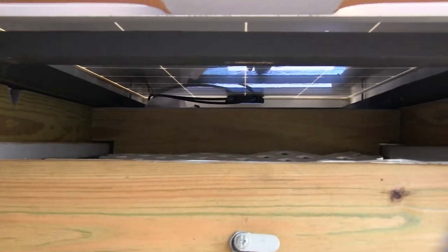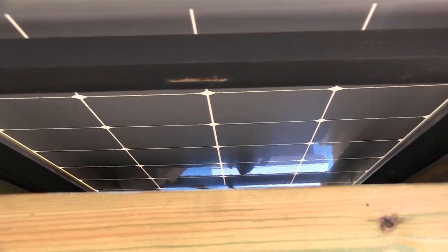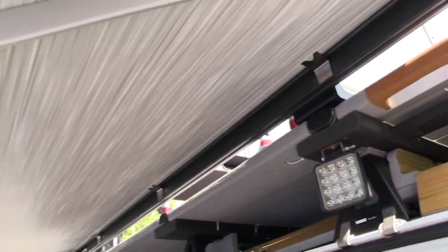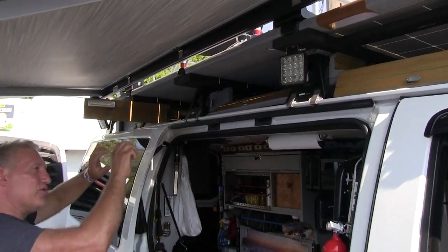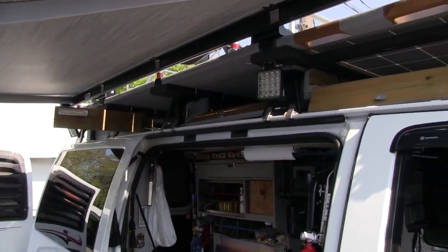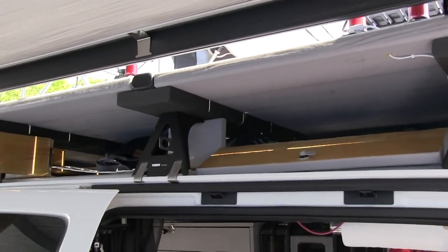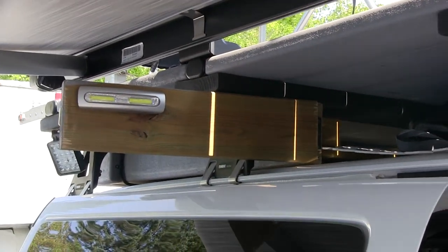There's a solar panel I got over here that charges my battery inside. As you can see, I got an awning. All up here, I had all this extra space and I felt like I wanted to utilize it, so I made storage compartments for it. I'm an electrician, by the way, so as you can see, I did a lot of lights that I knew how to do well, so I did that.